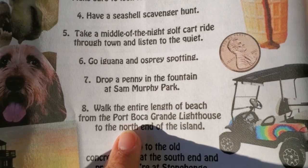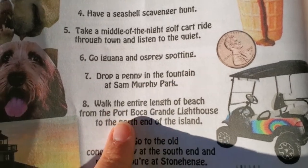Now do you want to walk from the top end or the bottom end of the sand beach? Walk the entire length of beach? I'm not sure we're gonna do that. We already walked around a ton.